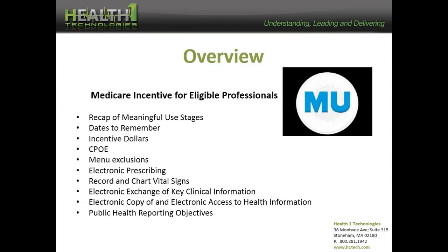So to start, I'm going to give an overview of what we're going to talk about. The things that we are going to cover today are for the Medicare incentive for eligible professionals only. We are not going to cover the hospital perspective. What we're talking about are the measures that CMS has made modifications to for 2013. They've also removed a few measures as well. So we're going to review the things that are modified in this particular attestation period. Again, this will not cover Stage 2. It will be changes to Stage 1.